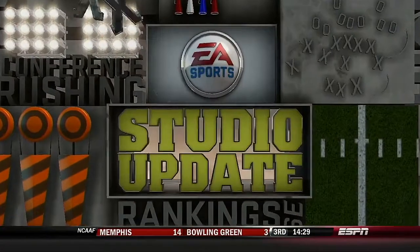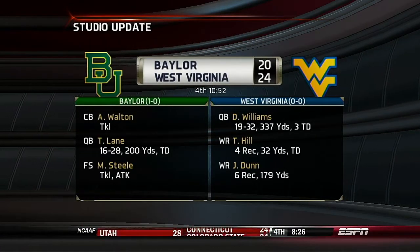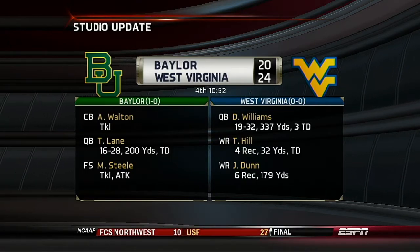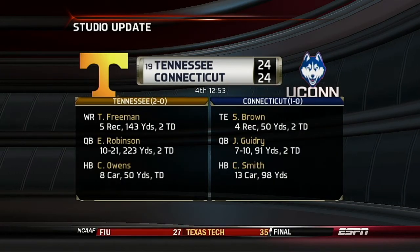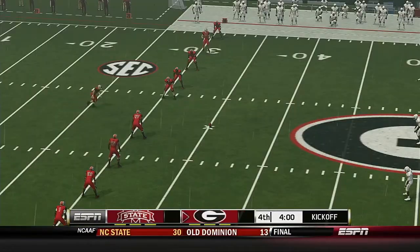Time for an update from the studio. Reese, what have you got? Time to get you up to date on some scores from around the country. The Mountaineers have the perfect connection and a touchdown. The Mountaineers have the edge 24-20. Elsewhere, UConn taking the field at the Rent. The Huskies unleash their aerial assault and score a touchdown. We're all tied at 24 apiece. All right, thanks, Reese. Owen, ready to kick.